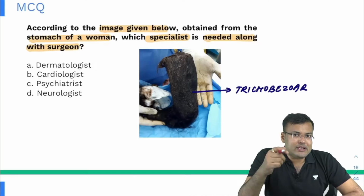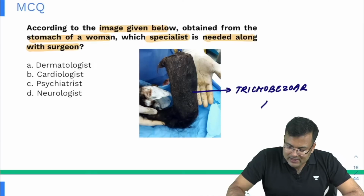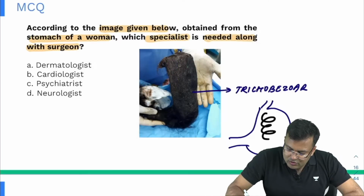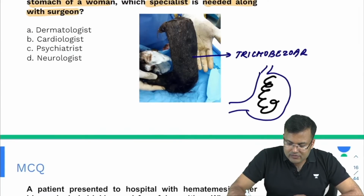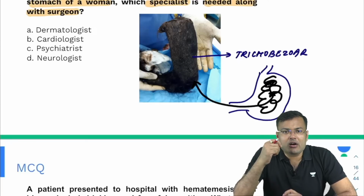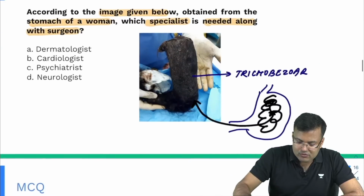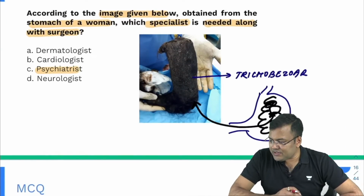Mainly it is more common in children, especially in females who have long hair. And after that, what will happen? This hair is going to cause outlet obstruction. Clear? And after that, what do we have to do? We have to perform gastrotomy and remove the hair ball. But since the patient has a psychiatric disorder of eating her own hair, we have to refer this patient to a psychiatrist.